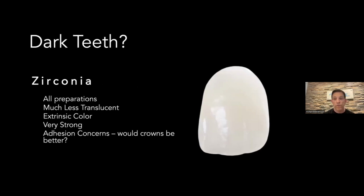And then if the teeth are really dark, you may want to consider even zirconia. We can bond zirconia. The bond strengths are quite good.